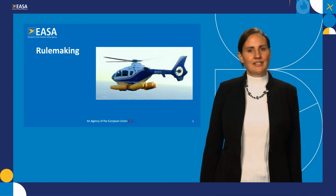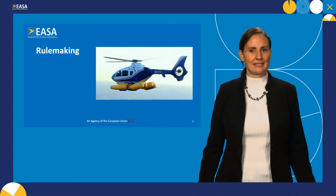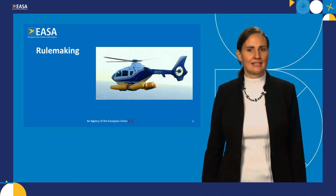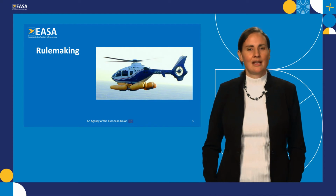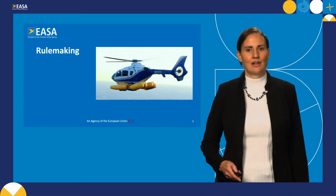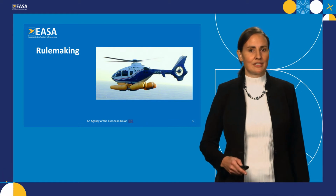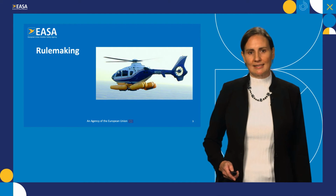So the overall safety aim is to avoid ditchings and water impacts in the first place. The reasons a helicopter comes to enter the water, such as technical failures or human-factors related events, and preventing these, are not the focus of this presentation. These are addressed by other EASA projects and activities. The rulemaking tasks described in the following slides focus on improving survivability in the event of an emergency over water and not preventing this emergency in the first place.